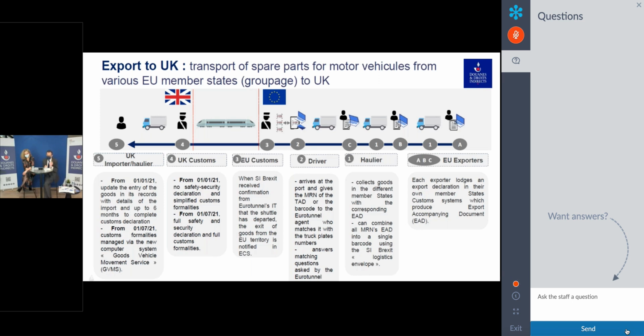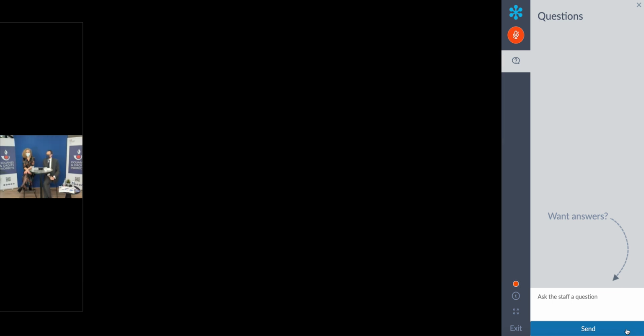I'm just talking about it right now because from the 1st of January, it will be used for transit. So for the 1st of January, GVMS will be used only for transit at import, at the entry in the UK. It will be just like SI Brexit. It will help to make an office of passage, an office of transit, without making any stop because it will be done electronically by the system. That's it from my side.